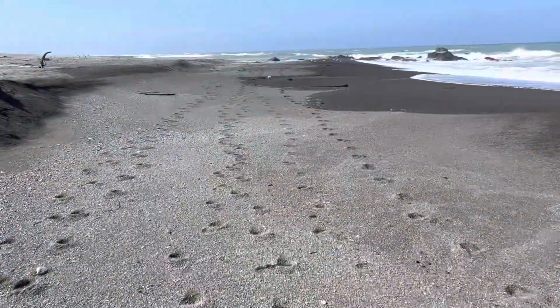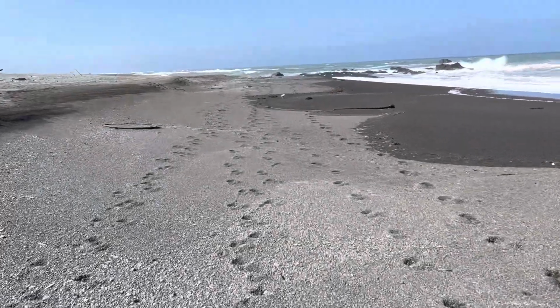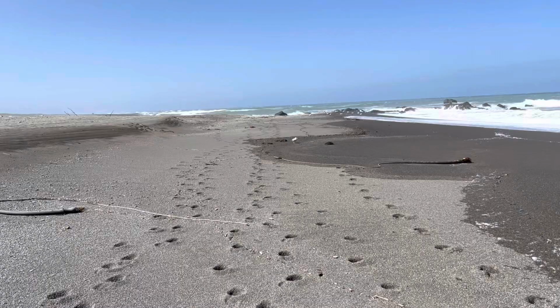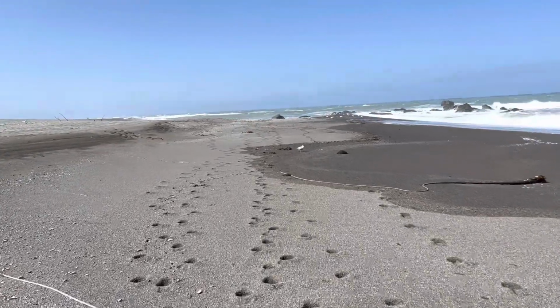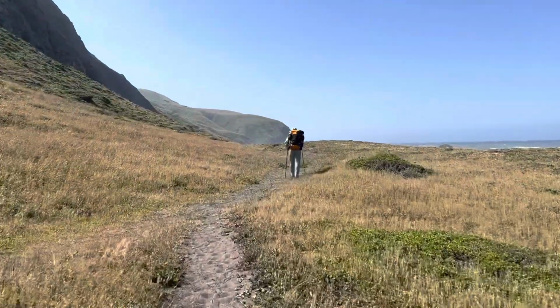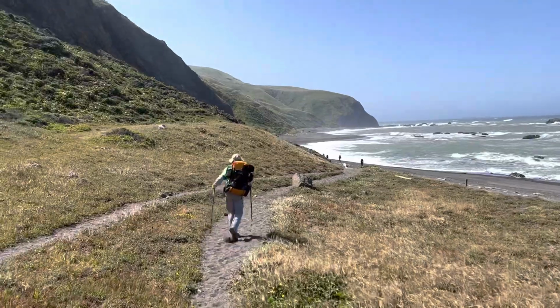Well, they say that they let 60 people start here a day. I see like 1, 2, 3, 4 sets of tracks. Jason and I make 6. There are 2 girls in back of us. That makes 8. Coming up on the first impassable zone, that large cliff there. 4 hikers in front of us.